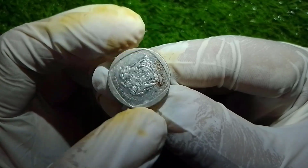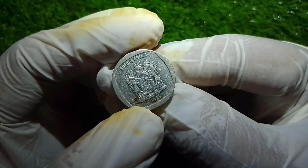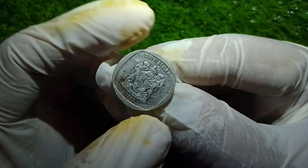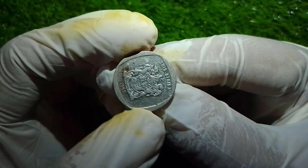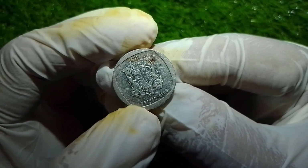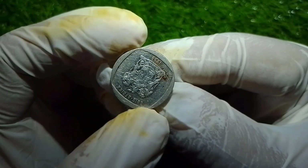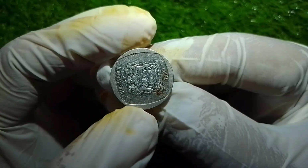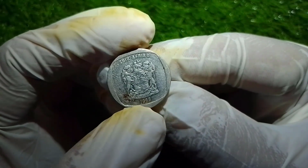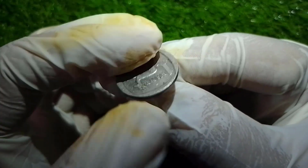Some speculators scoffed at the idea that such a modest coin could command attention, that a one-rand piece, of all things, might be valued anywhere near what gold coins or historic rarities fetch. But rarity is its own currency. Rarity combined with flawlessness is near priceless. When a coin survives decades without compromise, when it whispers history instead of shouting damage, it becomes more than metal and date. It becomes a portal to the past.